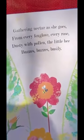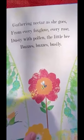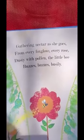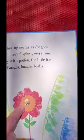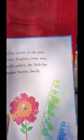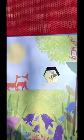As she goes from every foxglove, every rose, dusty with pollen. Oh, this is the pollen. There we go. The little bee buzzes busily. So she's drinking the nectar, but she's carrying the pollen. Can you say pollen? That's what I always think my little bird friend looks like. It looks like he stuck his face in the pollen.